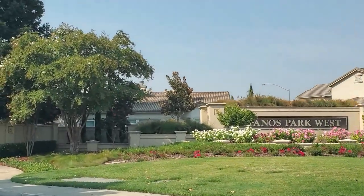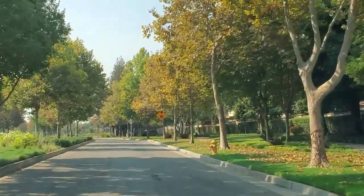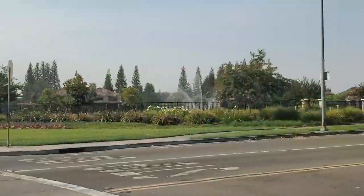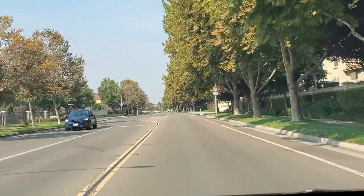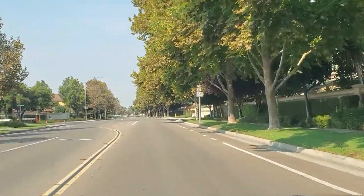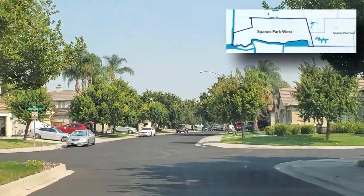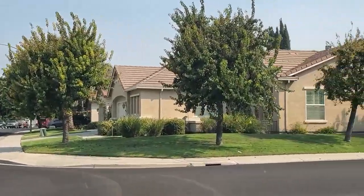Spanos Park is an established master plan community located in the northernmost boundary of the Stockton city limits. It consists of two major sections, Spanos Park East, which lies east of Interstate 5 and is the older of the two developments, and Spanos Park West, which lies west of I-5 and is currently expanding with new homes being built.